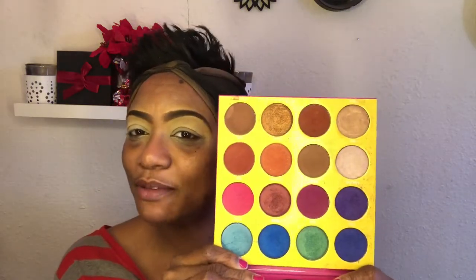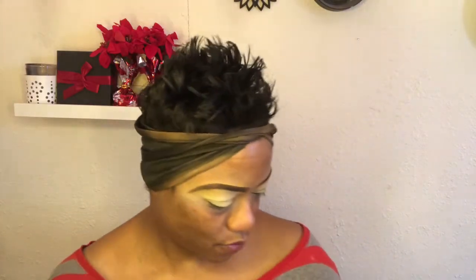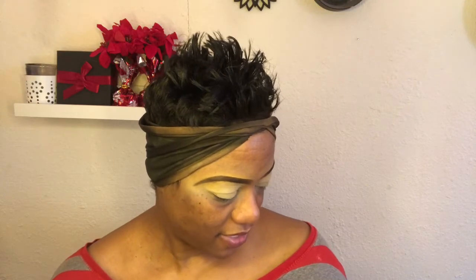I think this is a beautiful palette. Of course, she came out with the miniature one, but I had already had the bigger pan size one. So we're just gonna roll with it and see what we come up with. I have no idea. Only thing I wish, guys, I am gonna have to put a black in, more than likely, because I don't see that in here. I don't know a way to even try to make it up out of what's in this palette.